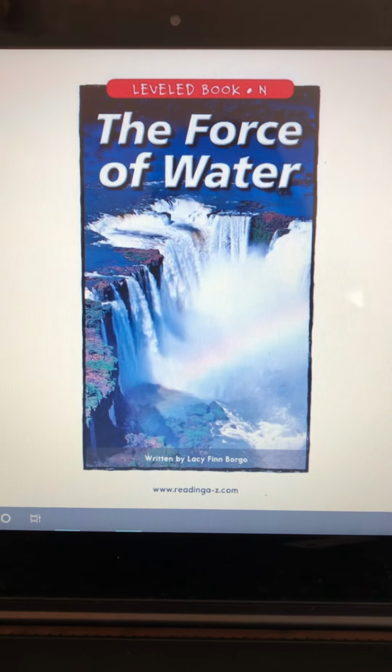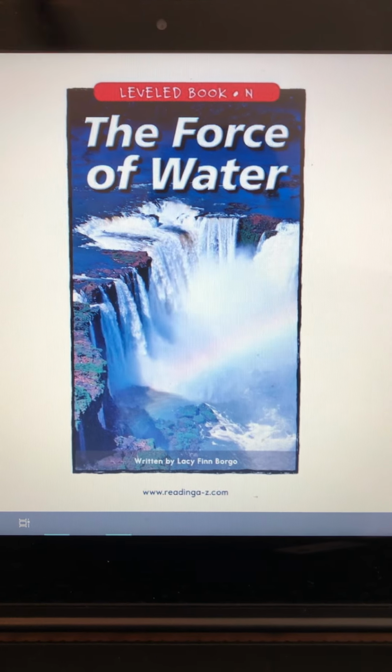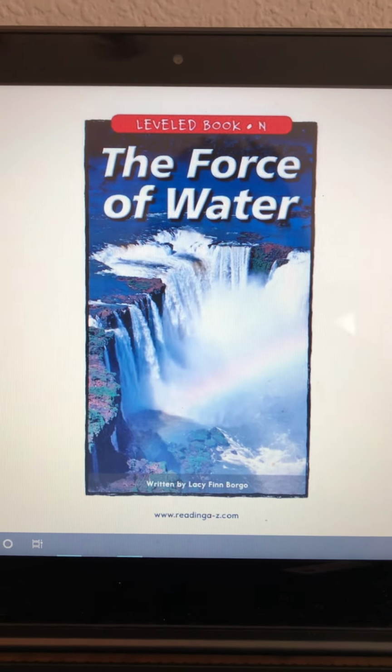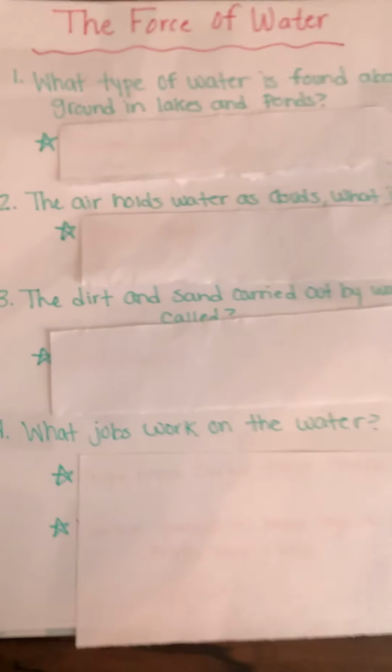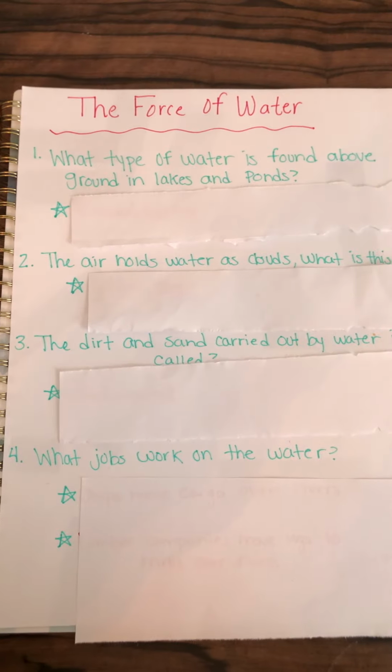Okay, boys and girls, for today's Read Out Loud, we are going to be reading The Force of Water. We also have an activity for this one, so make sure you grab your paper and your pencil. And so our activity is going to look like this. So I just wrote down a couple of questions for you guys.